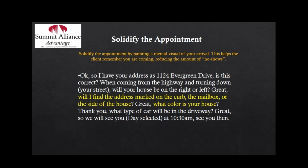Okay, great. I'll see you Saturday at 10, as opposed to, okay, we said Saturday at 10 would work for you. Because you're giving them the opportunity again to say, well, you know what? Right, exactly. More of a statement of confirmation. So that really is the only thing. Everything else was great.